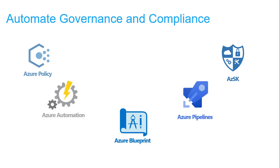I can combine these tools to automate governance and compliance to achieve continuous assurance. So, for example, I can use Azure DevOps Security Kit within the Azure pipeline to scan the ARM template and make sure that it does not violate our security rules, or I can use it in the nightly build pipeline to scan the environment for configuration drift and fix it automatically. Also, instead of the pipeline, I can use Azure Automation with Azure Security Kit. I can also use the Azure pipeline to rely on Azure policy, so that the pipeline will fail if the Azure policy is not satisfied. So there are many combinations available.